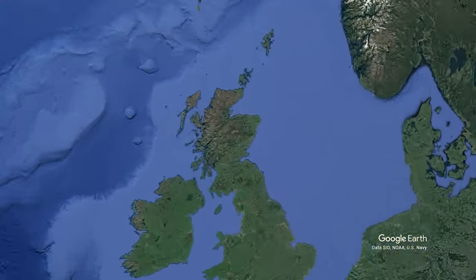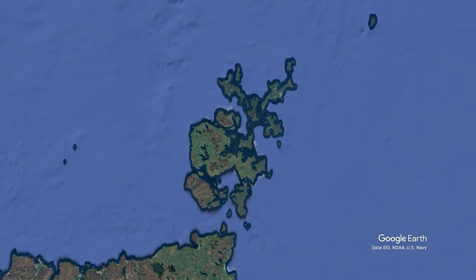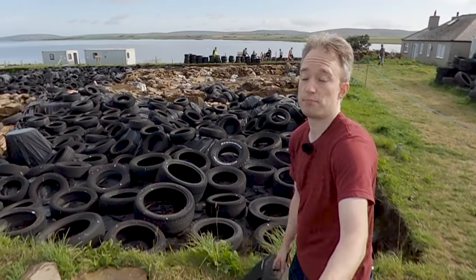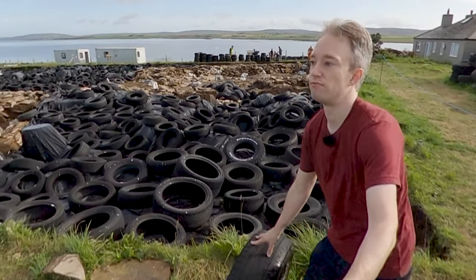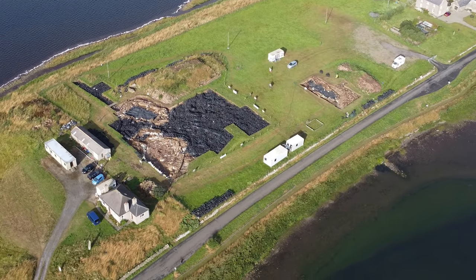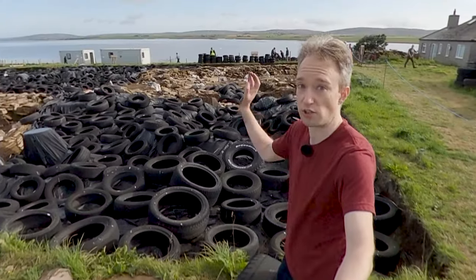The reason for the tyres and the plastic underneath is a bit more obvious when you know where we are, the Orkney Islands off the northern tip of Scotland. The weather here can be brutal. Sure, it's nice today, the temperature's usually mild, we're at the end of the Gulf Stream here, so it rarely gets too hot or too cold, but we're next to the ocean. The wind is harsh and fast and it blows in salt spray.